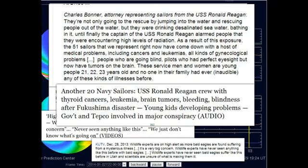to help rescue these people, thyroid cancer, leukemia, brain tumors, bleeding, blindness after the Fukushima disaster, young kids developing problems, government and TEPCO involved in major conspiracy. The servicemen and women are young people, 21, 22, 23 years of age. No one in their family had ever had any of these kinds of illnesses.